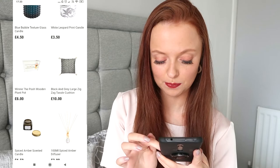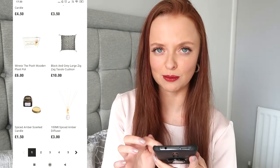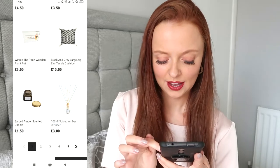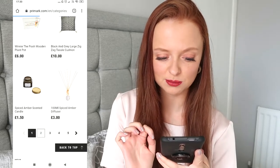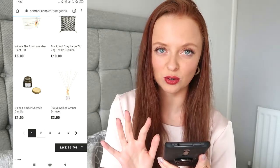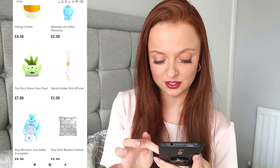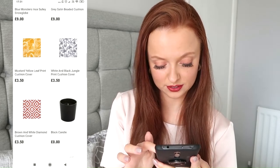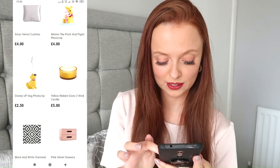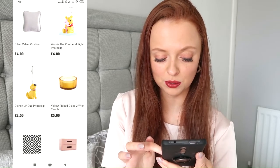Do you like the black and grey large zigzag tassel cushion? And I like the spiced amber diffuser, but I'm not a massive fan of the cinnamon smell, so I'm not even sure I like it, but I just like the look of it. Yes, they're cute. More diffusers. What are these? Oh, cushion covers. They're nice. More Winnie the Pooh. Oh, doesn't it just melt your heart, Winnie the Pooh? Look at that. So cute, Winnie the Pooh and Piglet.